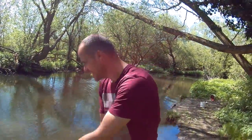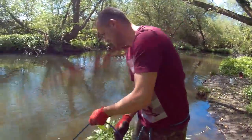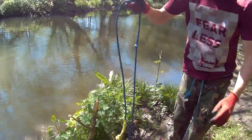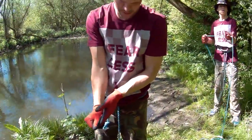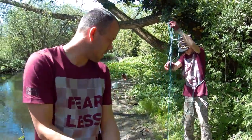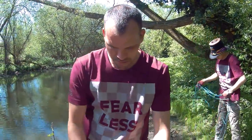Come on. Oh, we're finding nothing. Should we move on? Yeah, let's move on. Sorry about that. It's pretty much a blank on the magnet fishing. It was here. We had a go. We've had a go, but we've got other things to do.